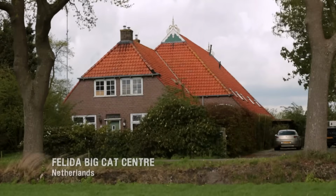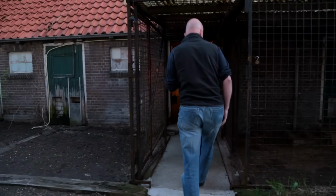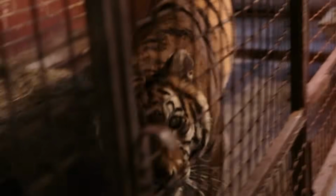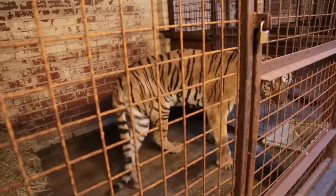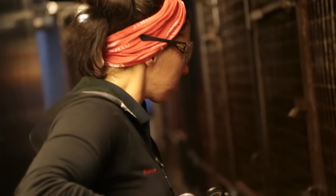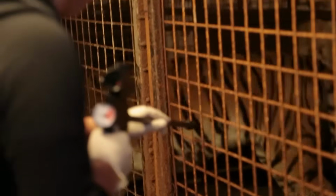The 6 tigers may be on the road to South Africa, but the vet's work hasn't finished at the Felida Big Cat Centre in the Netherlands. They're giving medical checkups to some of the older residents at the centre, like Sandra, who's been suffering from health problems. Sandra has a bump on her back, and we were not sure how it happened, but we think that she probably slipped and got a hernia. And she also had a lot of trouble with her bladder. Sandra's keepers have been treating her with antibiotics, but as soon as the medication stops, her symptoms return, and they're getting worse.